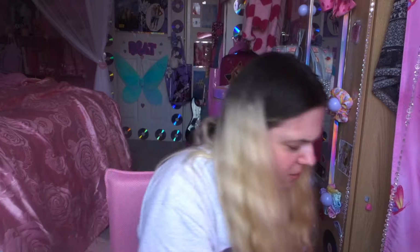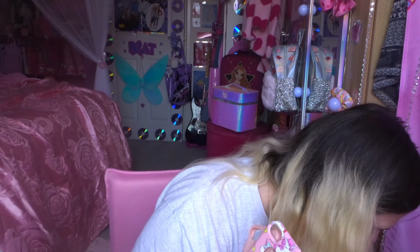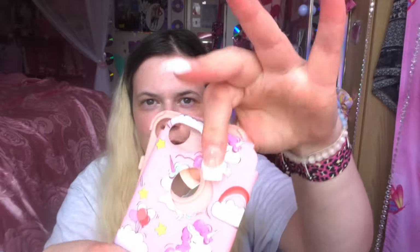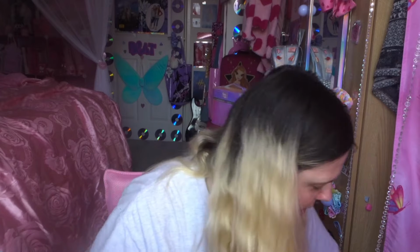And then I have this 3-part phone case where one part is gone, that fits at the front. Unicorn vibe, which goes so well with my aesthetic. And this again was super popular in 2015, those vibes. 3-part phone cases.